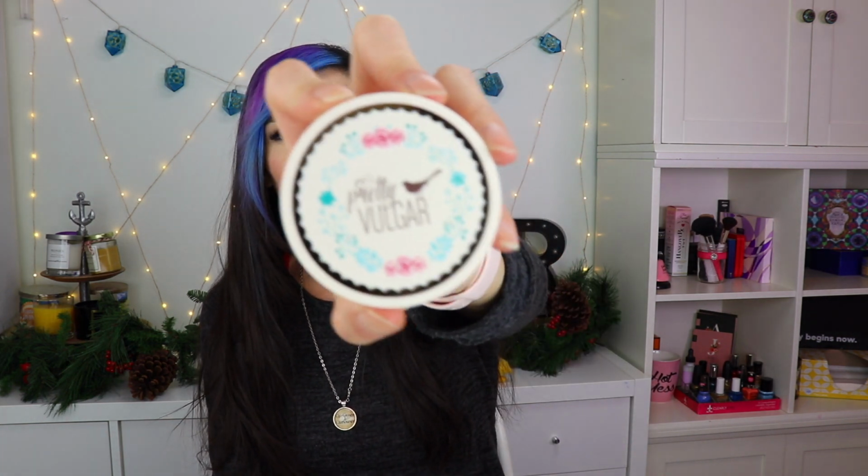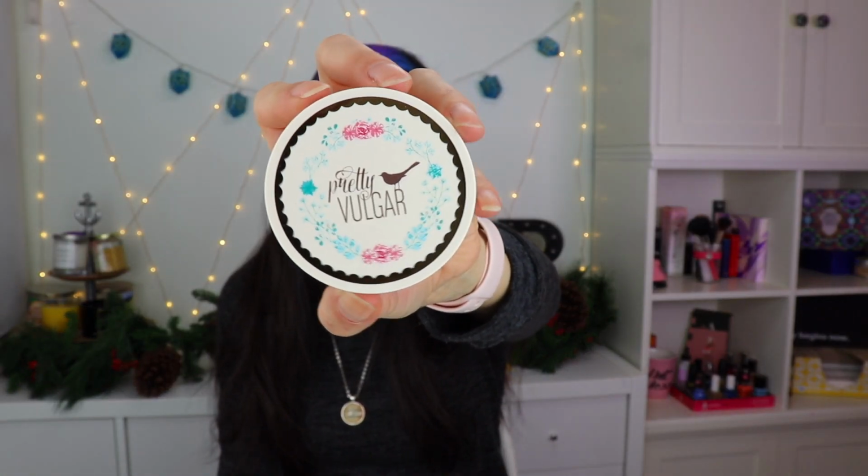Okay, and then on to some actual makeup items. We got this thing from Pretty Vulgar. We've actually gotten several things from Pretty Vulgar in the past. Some of them I like, some of them I don't, but I always love their packaging. So today I'm actually wearing Pretty Vulgar blush and the eyeliner that comes in the cutest little thing. Anyway, this is just a translucent powder, and it comes with the cutest little pink puff, and I used it today and I really actually like this powder.